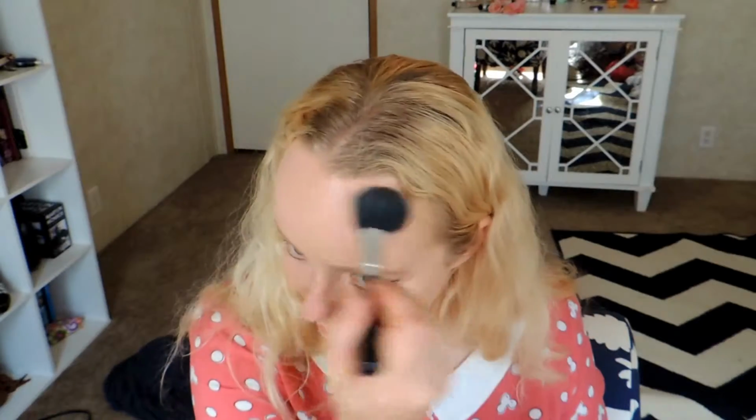Bronzer, I'm going to go into this palette from BH Cosmetics. I'm just going to go in with that bronzer shade first of all and just apply it to my cheeks. It's so subtle and natural looking, so it just gives you a little bit of a tan around your face. This palette would look awesome if you have the same skin tone shade as I do, or if you're even fairer.